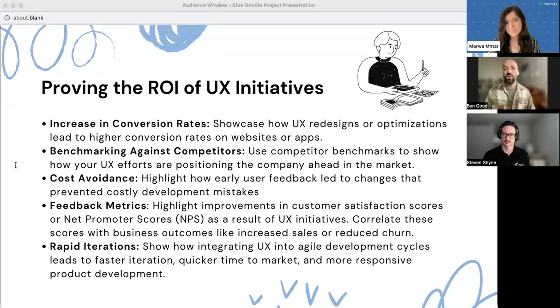If you can't do that, and Steven kind of teased this out a little bit earlier, find some way to quantify the work that you're doing and tie it to a business metric. Partner with your organization's data and analytics team. You guys could run an experiment without an A/B testing platform.